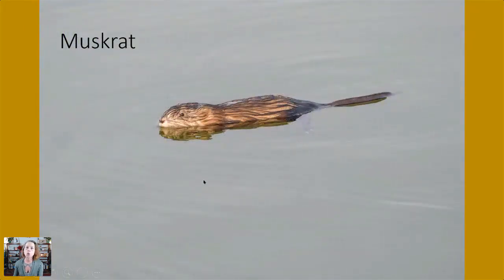Now here's another aquatic North American rodent, the muskrat, and they have a flattened tail like a beaver, but instead of it being flattened horizontally, it's flattened vertically. So when they're swimming, they swim back and forth with it. And we've got muskrats and beavers right here on the Deschutes River, where I live in Central Oregon.